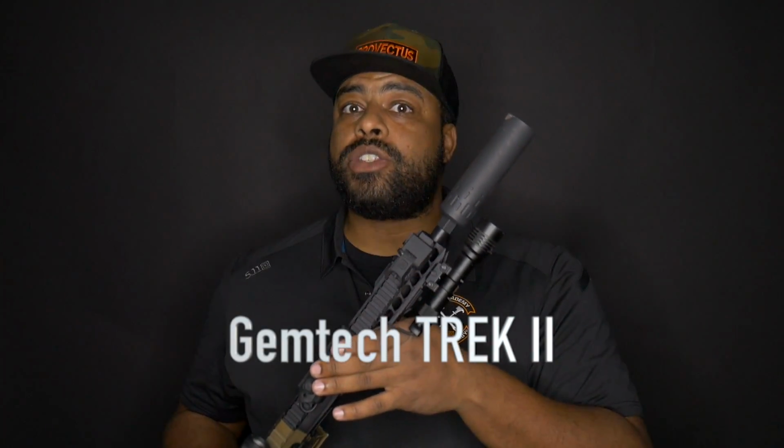What's usually giving us most of that challenge is the actual length. With most AR-15s, you're going to be playing with a length between 28 and 30 some odd inches. That's a long gun, especially like I said in CQB environments. So when we're talking about adding a suppressor to the end of it, we're adding to the overall length. This particular suppressor right here is a Gemtech TREK II.